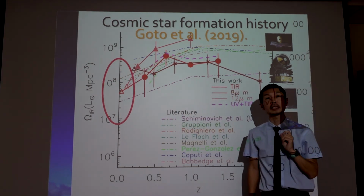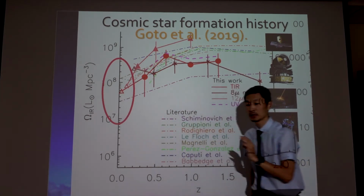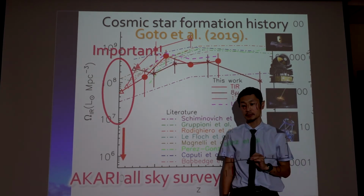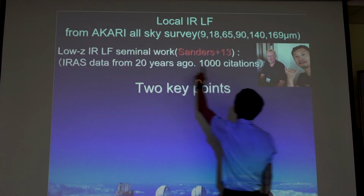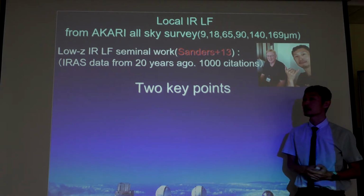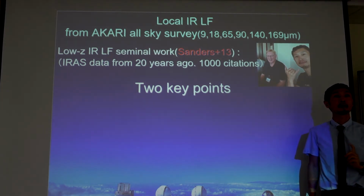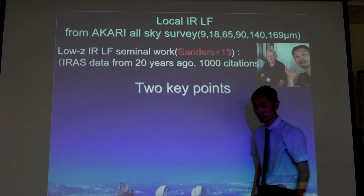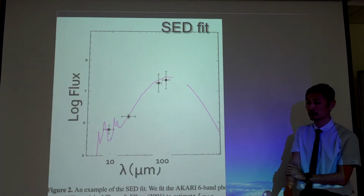So I believe it is equally important to have a very accurate data point at low redshift. And that's where our AKARI telescope's all-sky survey can do a very good job. In this field, there was a seminal paper by David Sanders. Everybody cites his paper for the low redshift benchmark. This paper was cited more than 1,000 times. But he was using data from the IRAS satellite, which is 20 years ago. So AKARI can do a much better job in these 2 points, which I mention now.